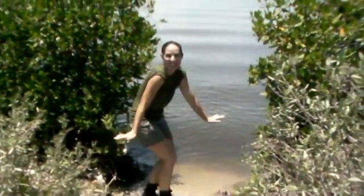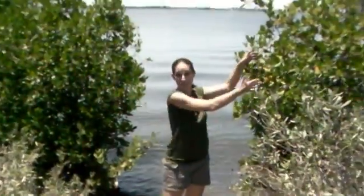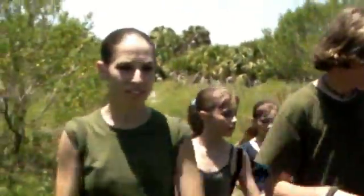Mangroves are very important to our ecosystem and provide very important shelter to lots of these sea creatures and birds and things that frequent these areas. We're just trying to keep moving with these mosquitoes though. My own personal beach. Some beautiful mangroves though. Alright, let's keep going. There's crab holes all over the place out here.